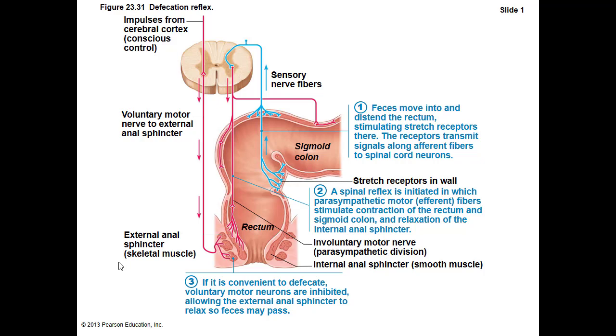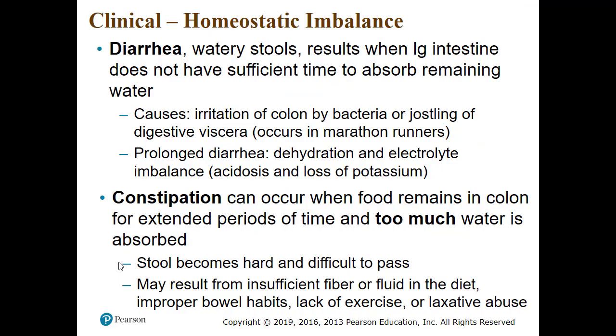This is just showing all the reflexes that are causing the various muscles to work. I lied, I did have one more slide. What's diarrhea, what's constipation? Diarrhea, watery stools. It just means you're not absorbing enough water out. The opposite, constipation. Food hangs out in the large intestine too long. The longer it hangs out in the large intestine, the more water gets absorbed out of it, which means you now have dry, compact feces. It's harder to move along. So in one, not enough water gets absorbed. In the other, too much water gets absorbed.